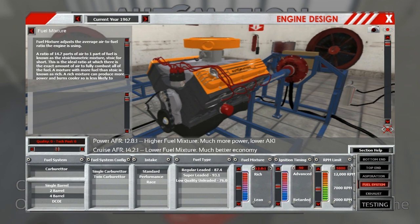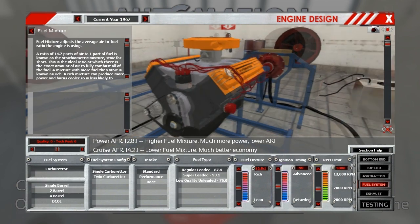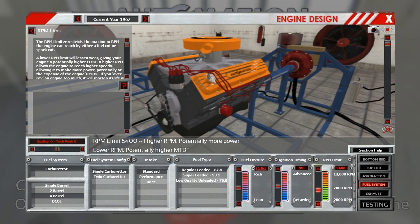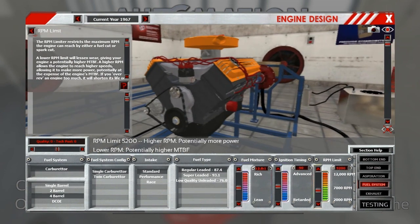Red line was a little less controlled in this era. No computers or anything like that, but there was definitely some limitation through a distributor or through ignition timing. What I've seen is about 5200. It could be a little higher than that, could be a little lower than that. So I'm going to adjust that as well according to how it survives. If it's having bottom end issues, I will drop that a little bit.